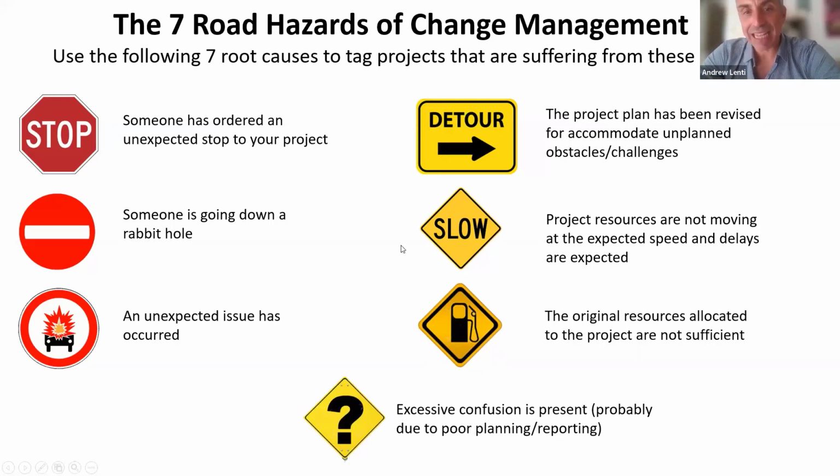Lack of power. Original resources allocated to the project are not sufficient. So maybe you have a lack of expertise, maybe you have a lack of assets, machinery, whatever it is.